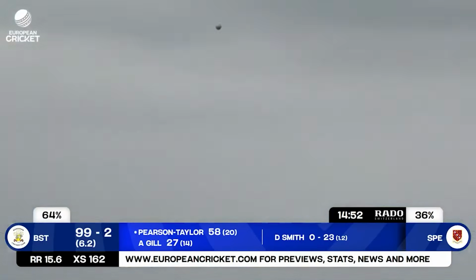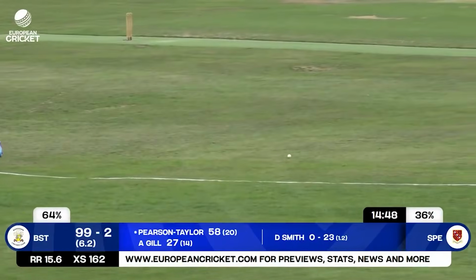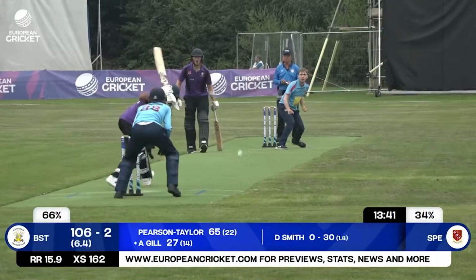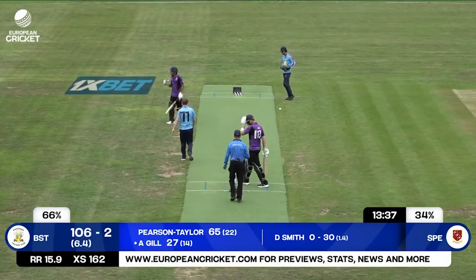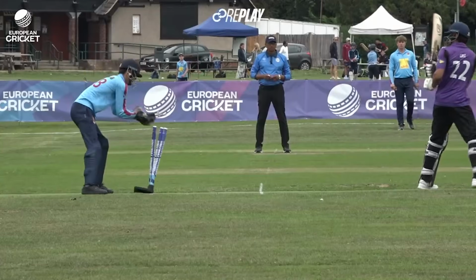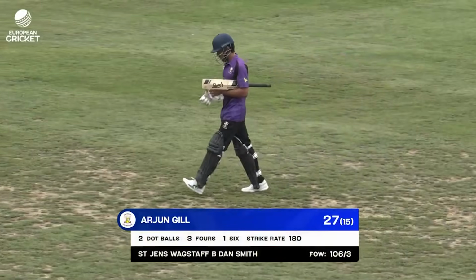When he hits it as cleanly as that, then you certainly wouldn't bet against him. That moves him into the 60s, and it moves Banstead into 3 figures. They go to 105 for 2. And this is not bad. It's very good if you're Spencer because it's a 3rd wicket, Arjun Gill. Well, in this format, particularly as a finger spinner, but he's brave enough to kind of take a bit of pace off.